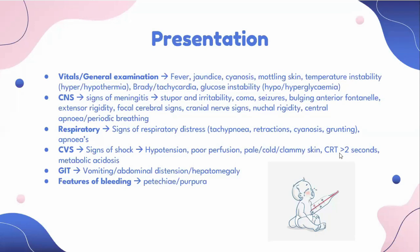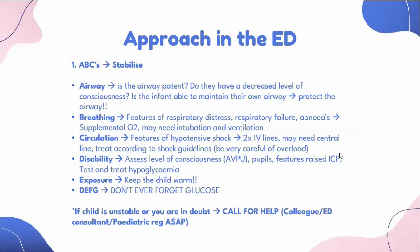GIT, so vomiting, abdominal distension, and hepatomegaly. And then you might even have features of bleeding if they go into a DIC or something like that. And you may see frank bleeding or petechiae or purpura that appears. So again, how do we approach it in the ED?